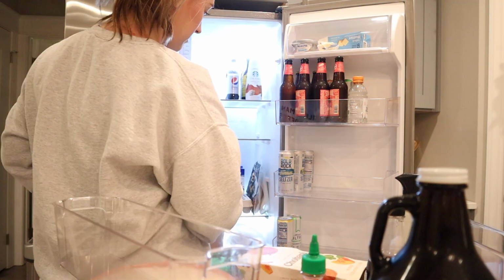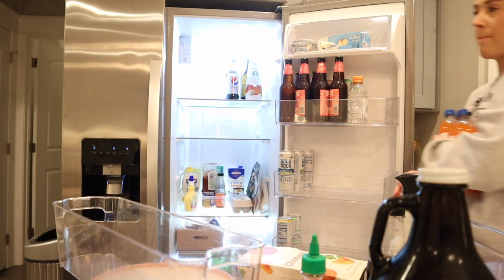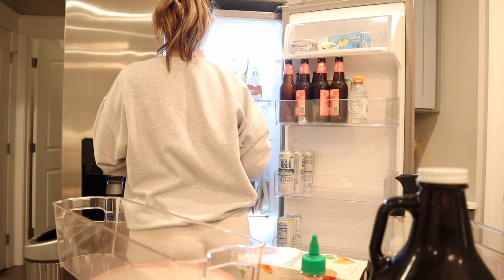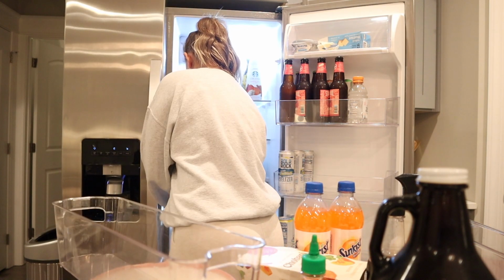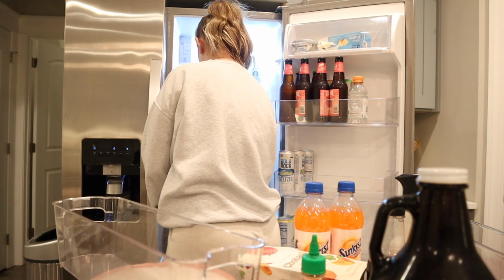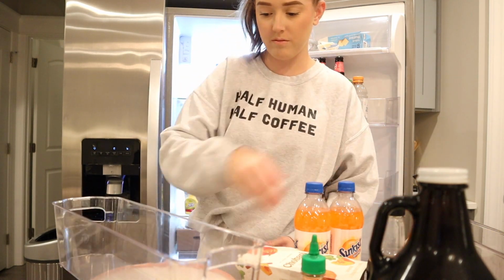We originally kept all of our drinks on the door here, and I knew I wanted to switch those to the top shelf of our fridge and then move all of the condiments to the door. I feel like condiments are just so busy looking, so I would rather them be on the door than the first thing you see when you look into the fridge. I feel like the drinks are just a little bit nicer looking.